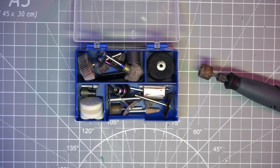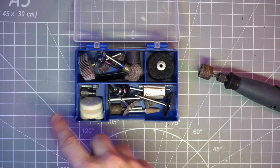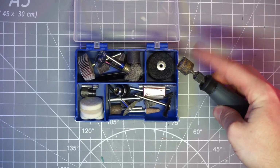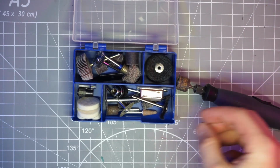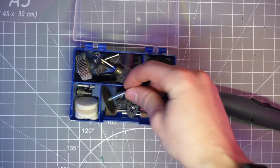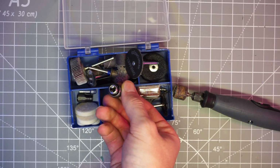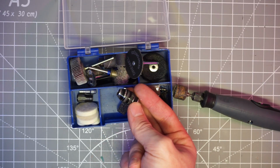Most rotary tools, Dremel included, will come with a little accessory pack. I mostly use the sanding drum which is currently attached, but it's always nice to have a few different options like cutting bits, grinding bits, polishers, and wire wheels. I even have this little drill chuck which will fit into the end of the Dremel tool.